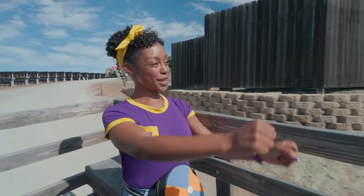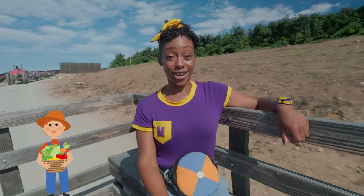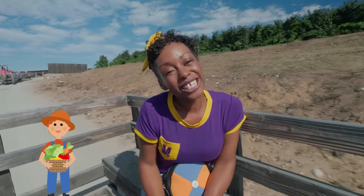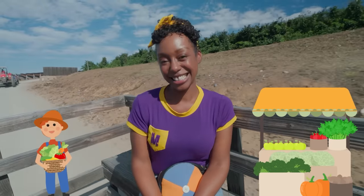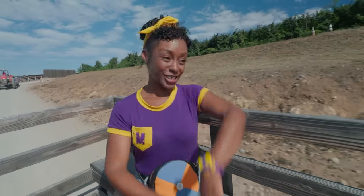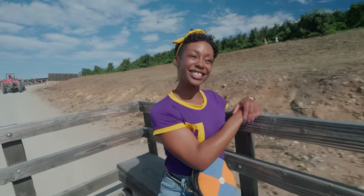Beep, beep, coming through with my tractor. Being a farmer is hard work. They gather up all our fruits and vegetables and bring them to the supermarket so that we can buy them and take them home and make tasty treats. Thank you, farmers, for giving us fresh food.